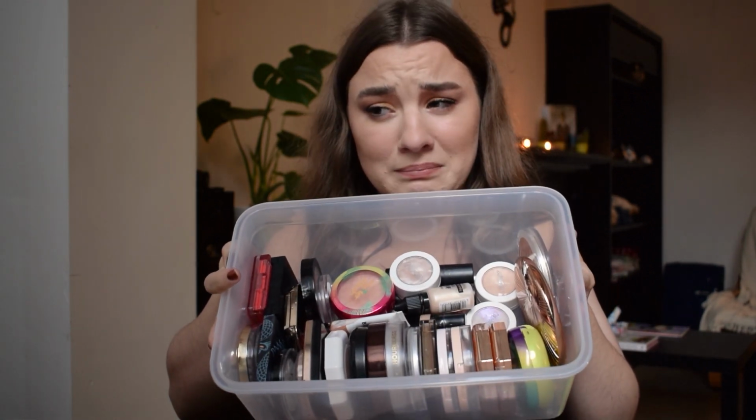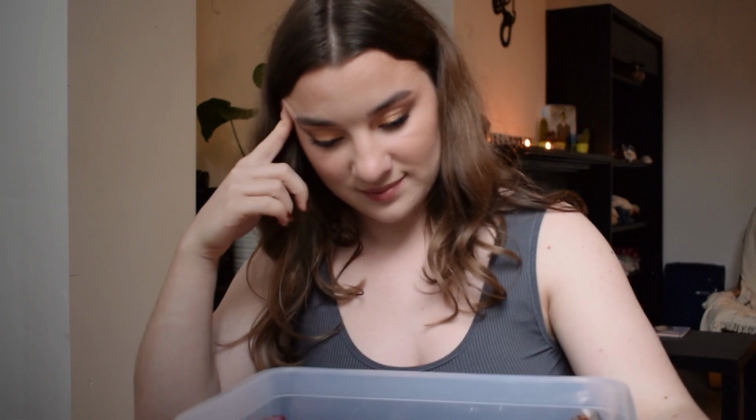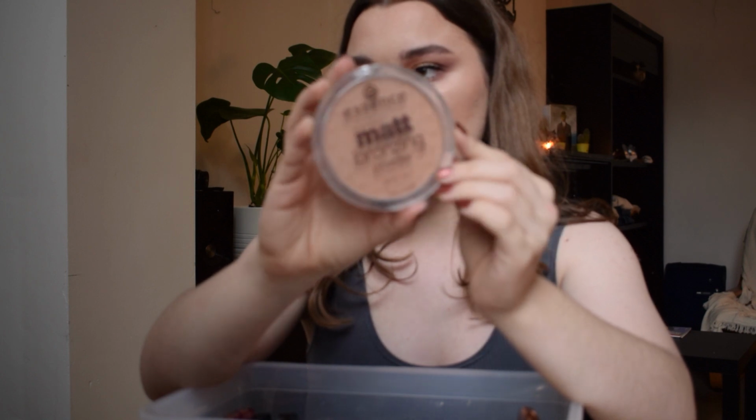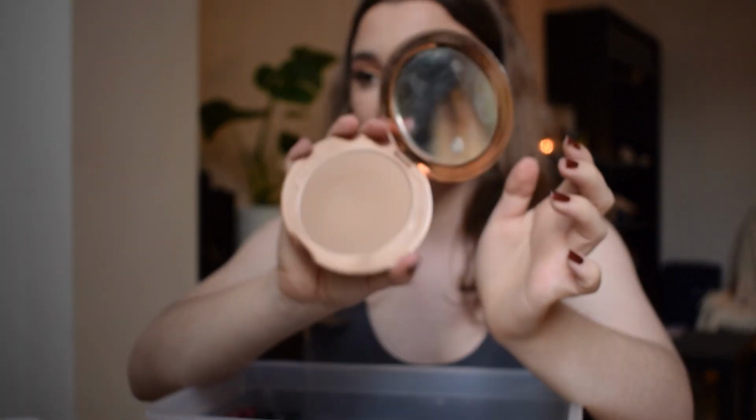This is quite a lot. Okay, so I don't know where to start. Okay, let's start with bronzer. So this is the Essence Matte Bronzing Powder. I'm gonna keep this one. I really like this one. Charlotte Tilbury, even though it's not my favorite.